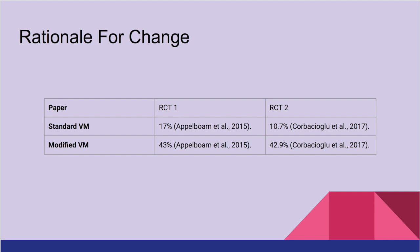Randomized control trial 2 identified similar numbers, with success rates being 10.7% through the standard Valsalva manoeuvre and 42.9% in the modified Valsalva manoeuvre, 4 times more successful than the standard. The rationale for change comes as the data shows that the modified Valsalva manoeuvre is more effective of the two.